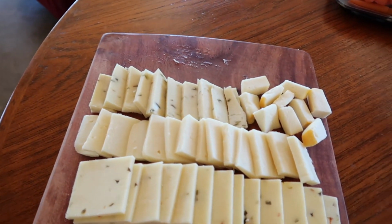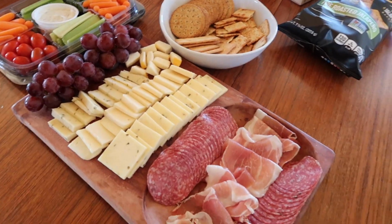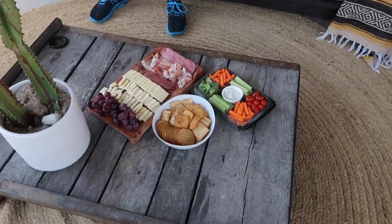Awesome. Thanks, Tess, for cutting all the cheese. We got a lot of crackers. Don't touch my pita chips. Okay. Set it up. Make it all pretty. Are you excited? Can we actually eat it? Oh my gosh. Can't stress, you know, take photos.